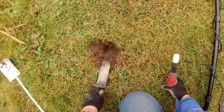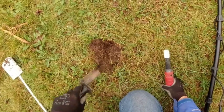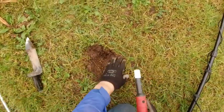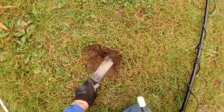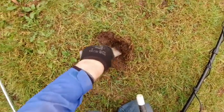I might consider getting a Coil Tech 10x5 for this detector. The 10x5 is a very good coil in trash, so I have hers.